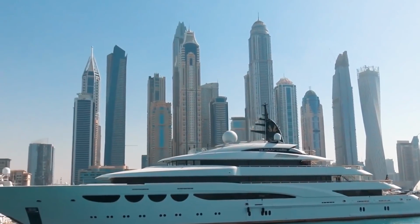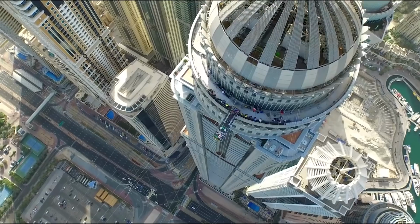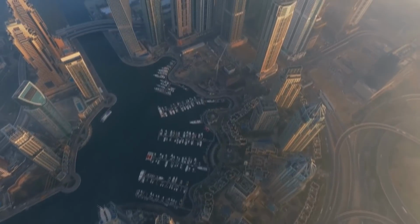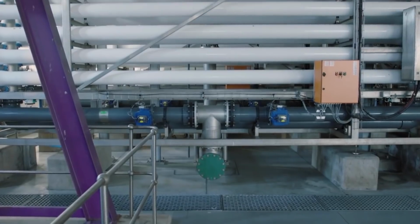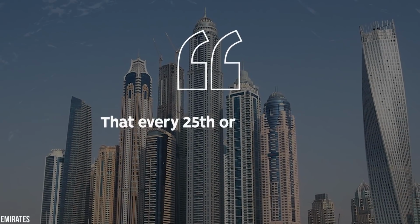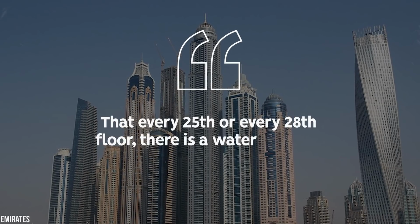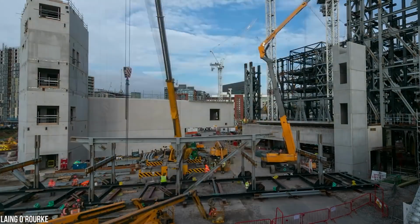One of the biggest obstacles for the project was getting water to the residences at the top of the tower. The designers had to picture the tower as though it was actually made of 4 buildings stacked on top of each other. Otherwise, they would need a way to flush a massive amount of pressure through the building. To help with this, the Chief Development Officer, John Zwetz, stated that every 25th or 28th floor, there was a water transfer station. During peak construction, there were around 2,500 workers on site.